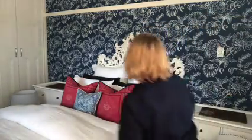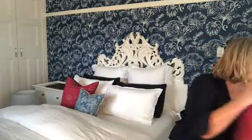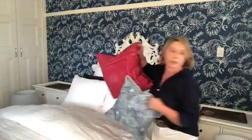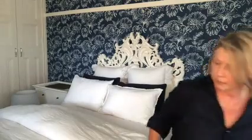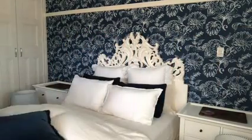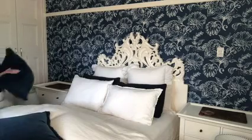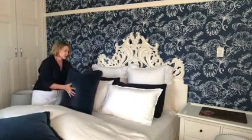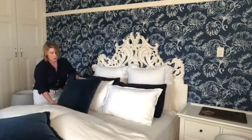Now I'm going to show you another look, which is something that we tend to do, is we tend to have mixed pattern and plain cushions. And the other thing too is make sure you've got really good quality cushions. How do you know? If you chop them, they've got beautiful feather insets. So I'm going to use this cushion here.